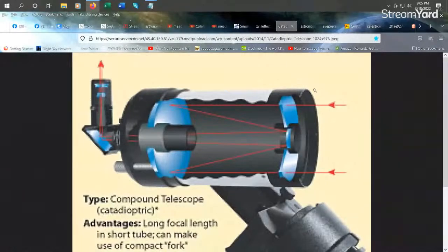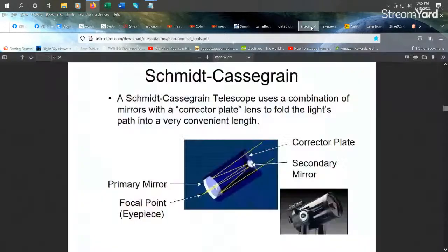And with the catadioptric telescope, it kind of folds the light. Here, the light comes in, it bounces here, and it goes back out the middle, the back end of this. And here's just a prism, so it comes to your eye at an angle. You'll see this here, though. They call this the corrector plate, so that's where the lens comes into play.